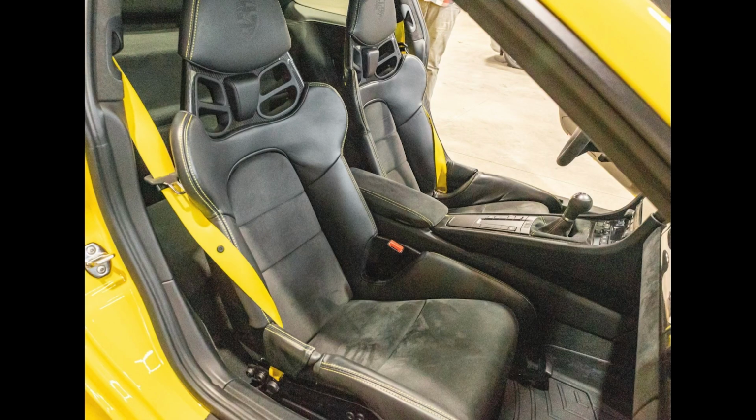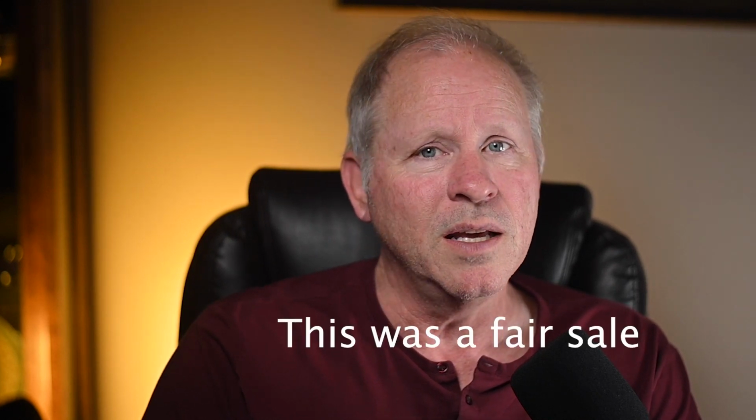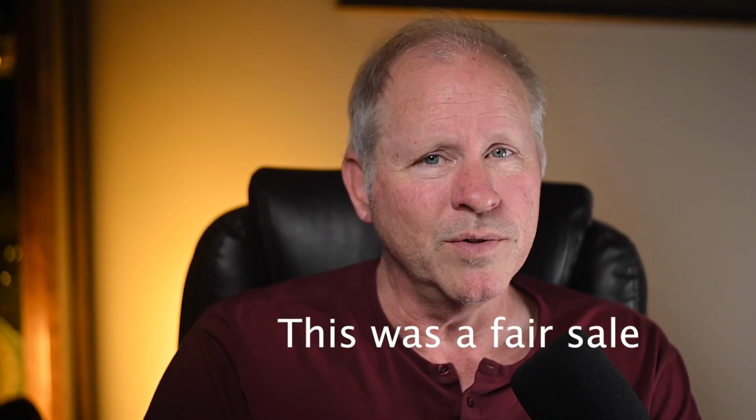On Cars and Bids, a modified Racing Yellow 2018 Porsche 911 GT3 with 34,000 miles sold for $149,474. The mods and an accident limited interest and bidding on this 991 GT3. The blacked out wheels didn't help.